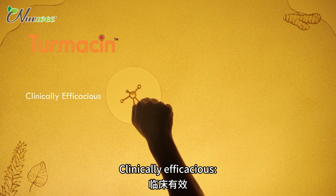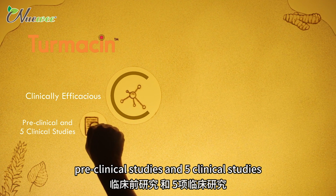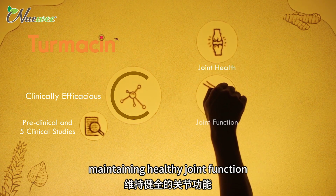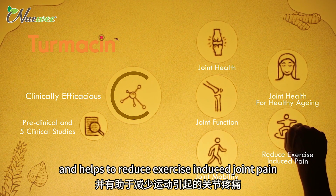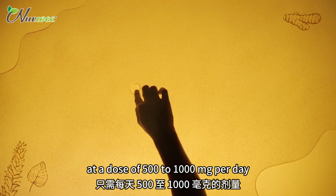Clinically efficacious. Turmacin is backed by multiple preclinical studies and 5 clinical studies that supports its effectiveness in supporting joint health, maintaining healthy joint function, joint mobility, healthy aging, and helps to reduce exercise-induced joint pain at a dose of 500 to 1000 mg per day.